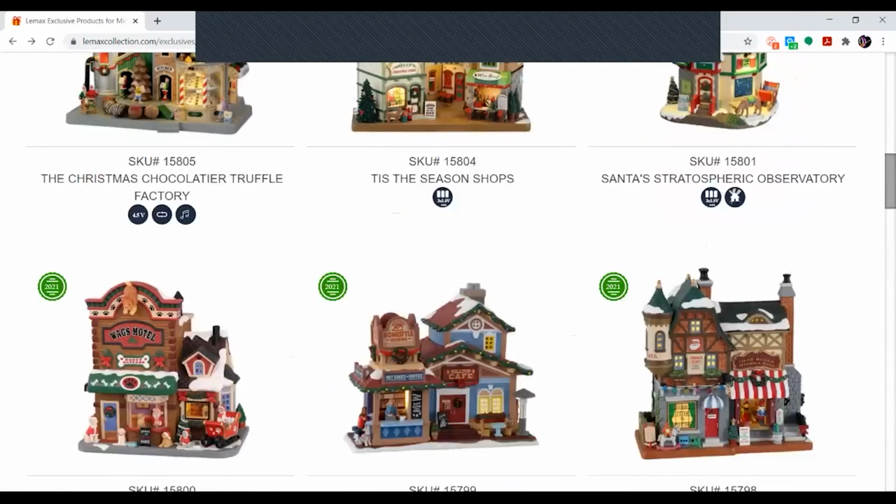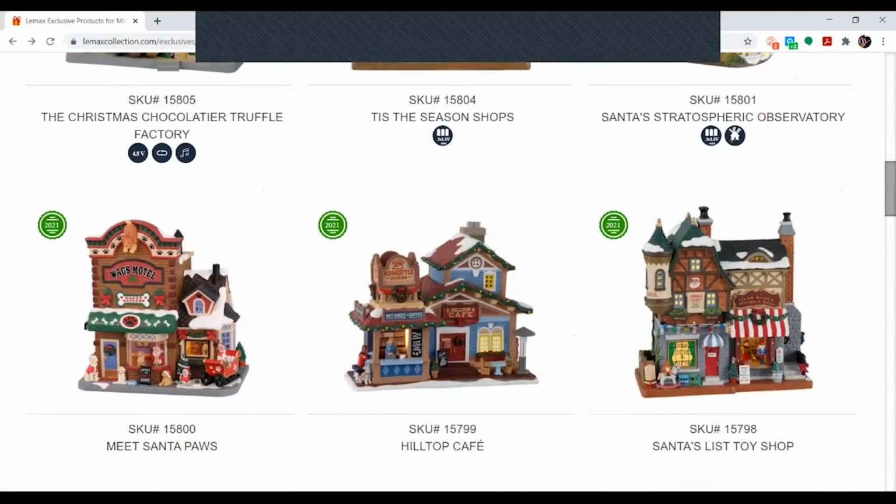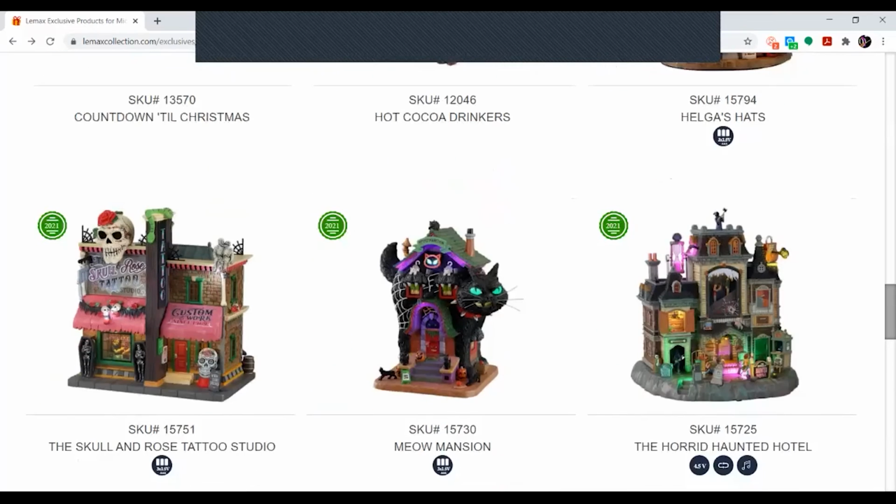I mean, there's Christmas buildings, and actually the Christmas buildings look pretty cool. I'm not going to talk about them here, but I think they did a pretty good job with the Christmas ones too. But a great job, I think, Lemax. Here, let me turn off the share.